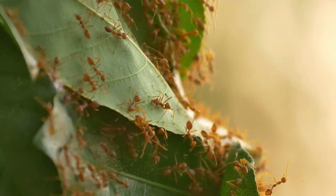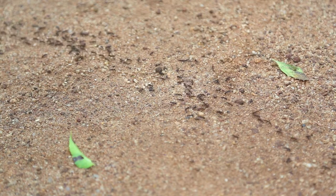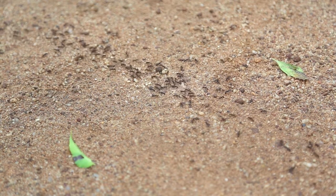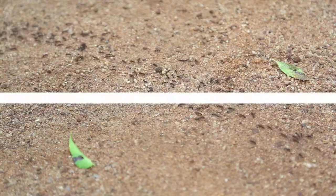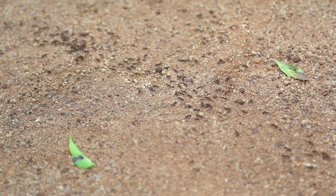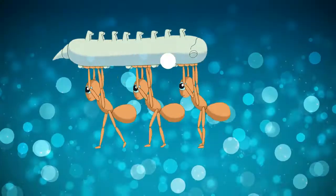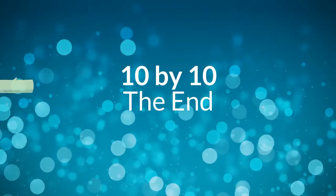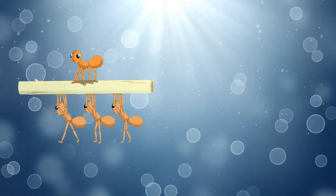Boom, boom, boom. The ants go marching nine by nine, hurrah, hurrah. The ants go marching nine by nine. The little one stops to check the time, and they all go marching down to the ground to get out of the rain. The ants go marching 10 by 10, hurrah, hurrah. The ants go marching 10 by 10. The little one stops to say the end. And they all go marching down to the ground to get out of the rain. Boom, boom, boom.